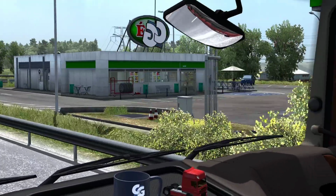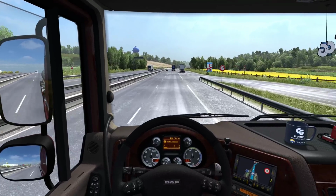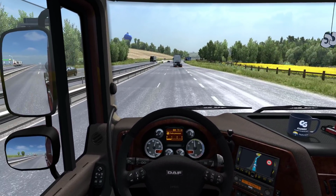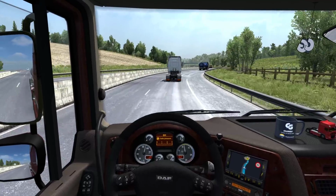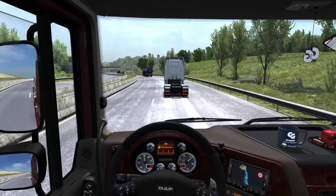But that one is my hated gas station, the Echo. Unfortunately, I had to disable the real company's mod I had for this profile because it's not compatible with 1.37. So I'll have to bear with it in the meantime.